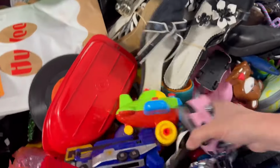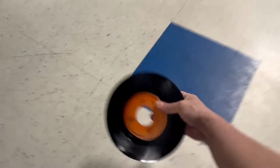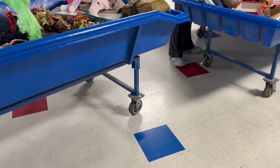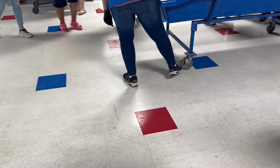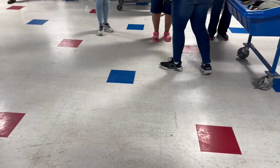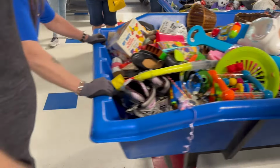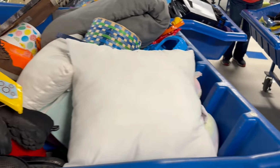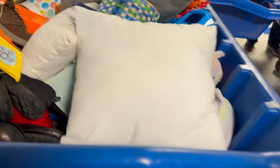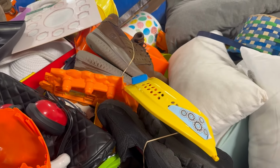She'll be here in a little bit. Oops, I threw a record on the floor. Pick it up. But yeah, they're taking away this row right here, and they're gonna bring out some new hard goods. All right, let's see what rolls out in front of me here. This is what rolled out in front of me. Nothing that I want. But we will dig for a minute and see.